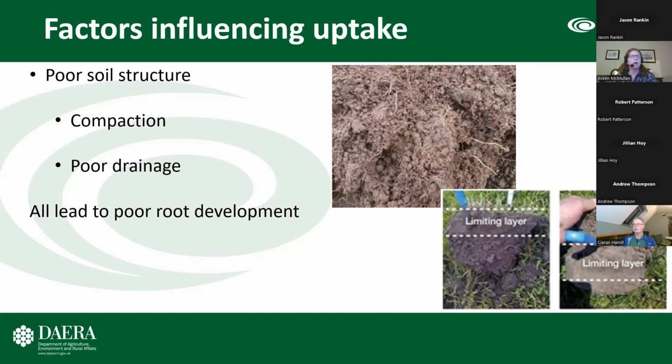conditions and excessive trampling by livestock will reduce compaction. And you can see compaction there as the limiting layer in the photographs, both high up and lower down in the soil profile. Poor drainage, waterlogging of ground, either as a result of soil type or compaction issues, will again hinder root development. So addressing drainage in mineral soils and maintaining existing drainage networks will help alleviate this problem.